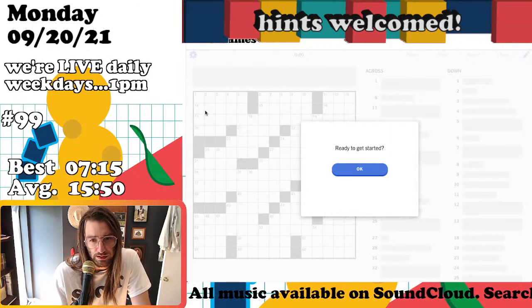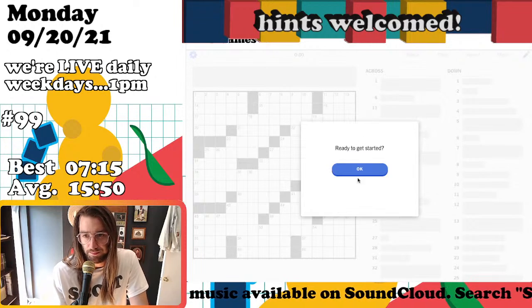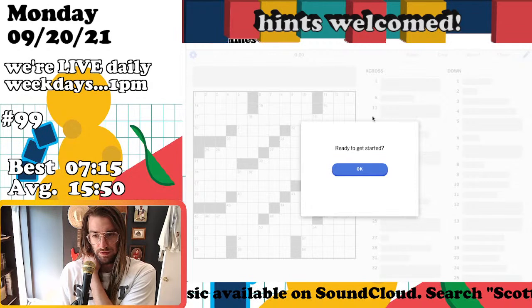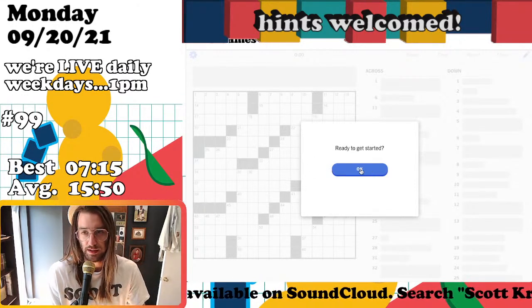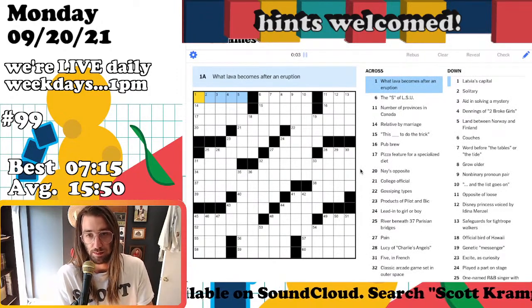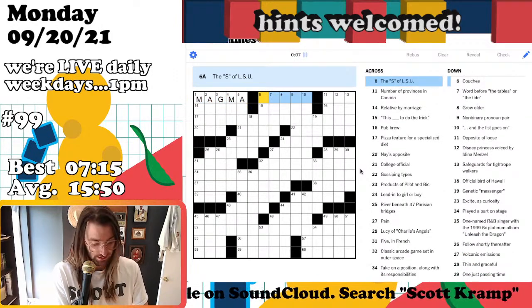This puzzle looks like a standard 15 by 15. Yep. Okay. This looks like it's a good one. A lot of little shorties with two big long ones or three big long ones in the center. Let's get it going. Let's roll. What lava becomes after an eruption? Magma? The S of LSU?